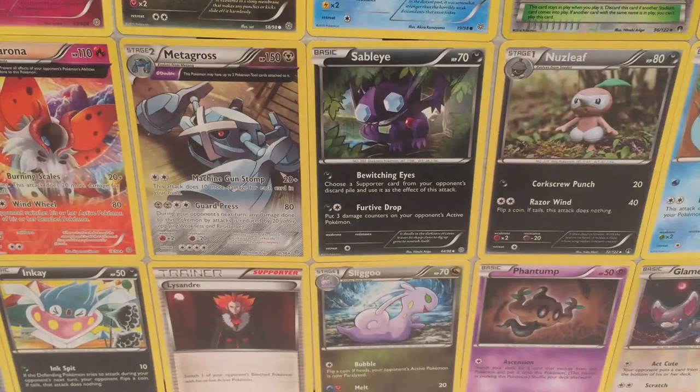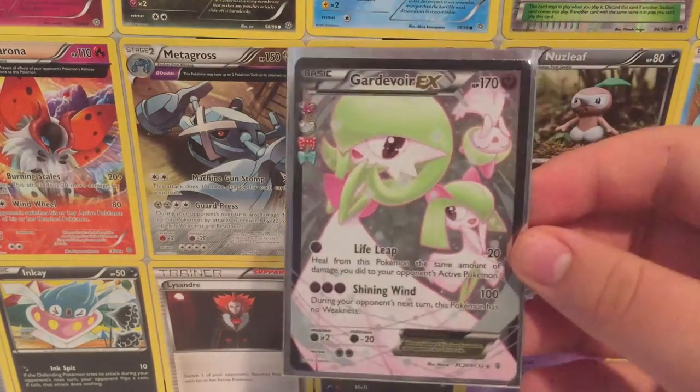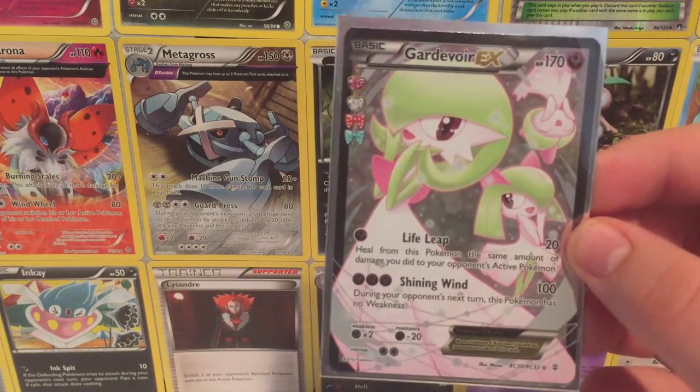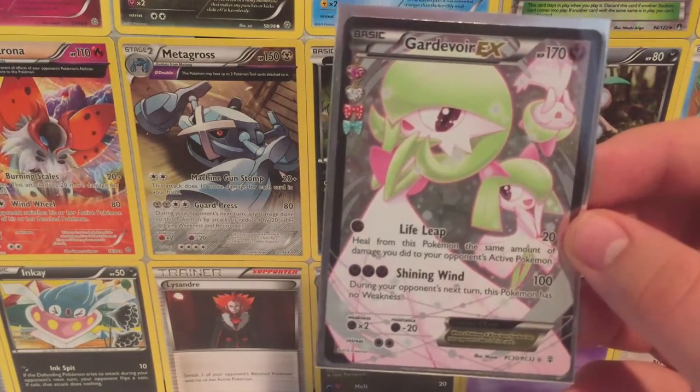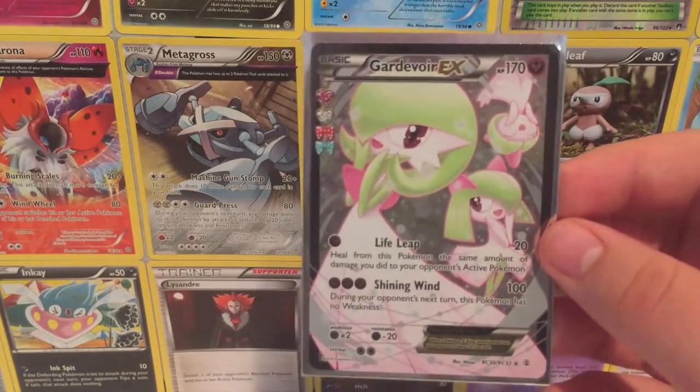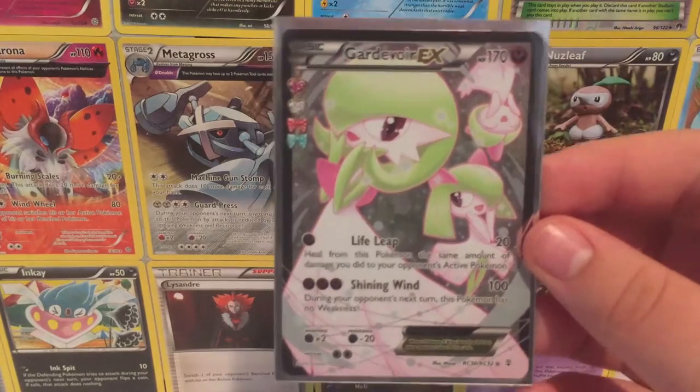Coming in at the number 8 spot, we have something that I pulled quite recently, and that's going to be this Gardevoir EX. This is a full art, I think. I still don't know. These cards from Pokemon Generations really confuse me, but it looks like a full art to me. Either way, the picture goes throughout the entire card, so I guess that's all I can say about it.